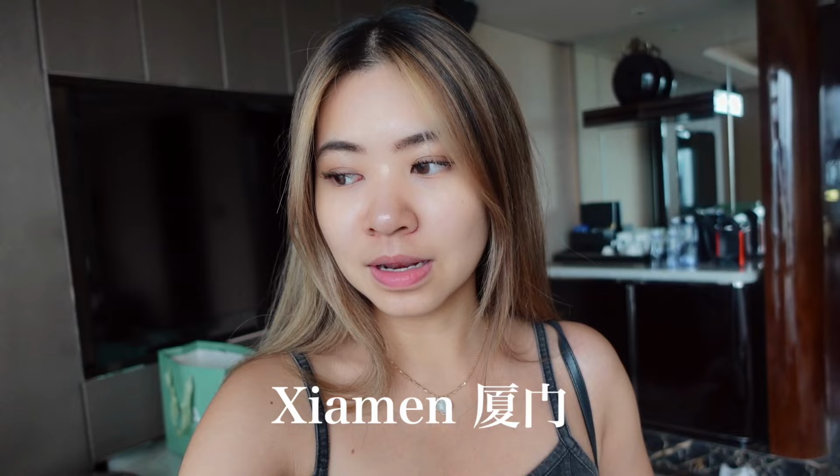Today is our last morning in Shenzhen. It was a super short trip. I wish we were staying longer, but we are leaving for my dad's hometown today called Xiamen. I have a couple of hours left.